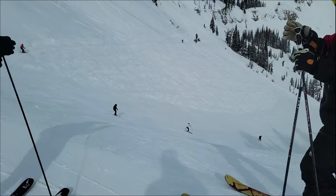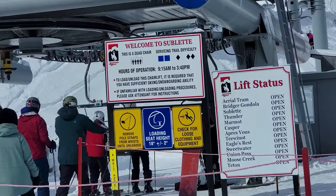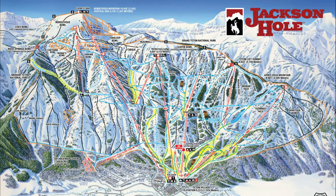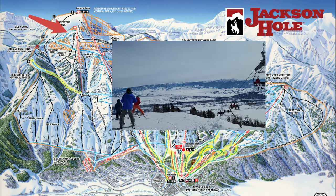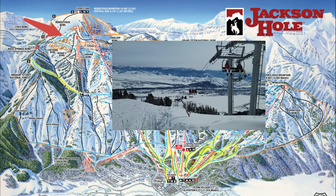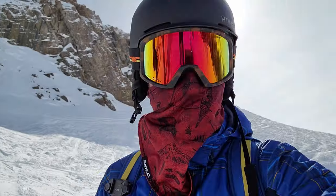I took Thunder a couple times. My tour completed with a ride up the Sublette Quad. This chair gets you almost to the highest peak on Jackson Hole. Almost. But unlike the highest peak, there is a way to get down on a blue trail. If you take Hanging Rock to Laramie Traverse, scoot around the mountain and look up, you'll be right at the bottom of the famous Corbett's.